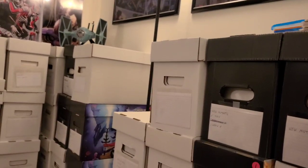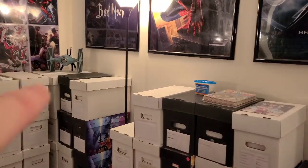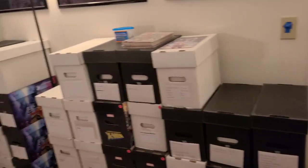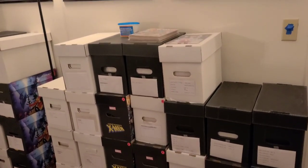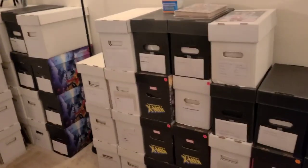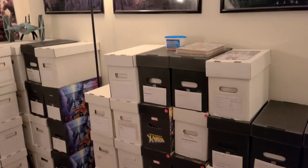And basically this whole wall here, from the very end, and I'll do a bigger pan of it, from the end where that TIE Fighter is, that stack there, all the way to here is all of my Uncanny X-Men and Uncanny X-Men related comics. That includes X-Factor, X-Force, New Mutants, any miniseries, one-shots, anything to do with X-Men is all along that wall. That's how extensive my X-Men collection is, which I'm pretty proud of.